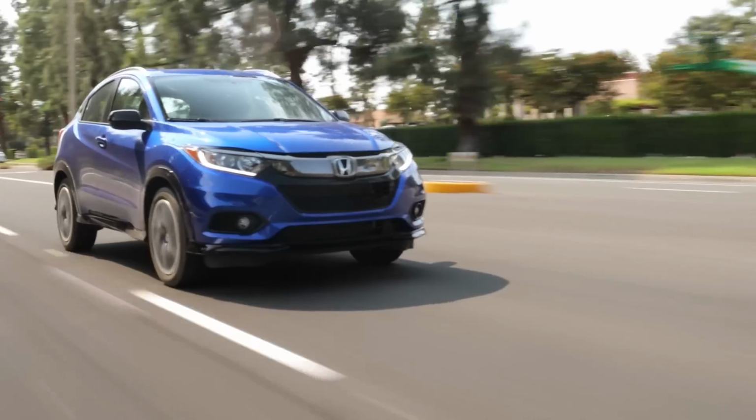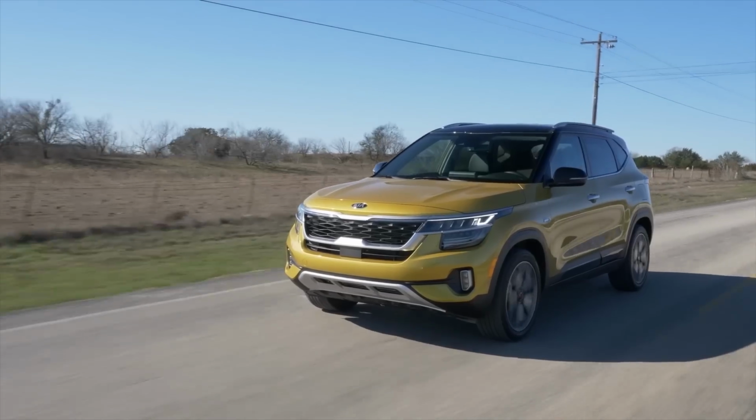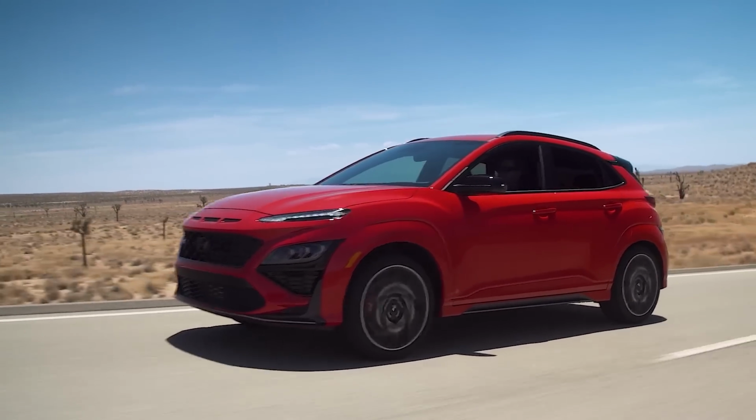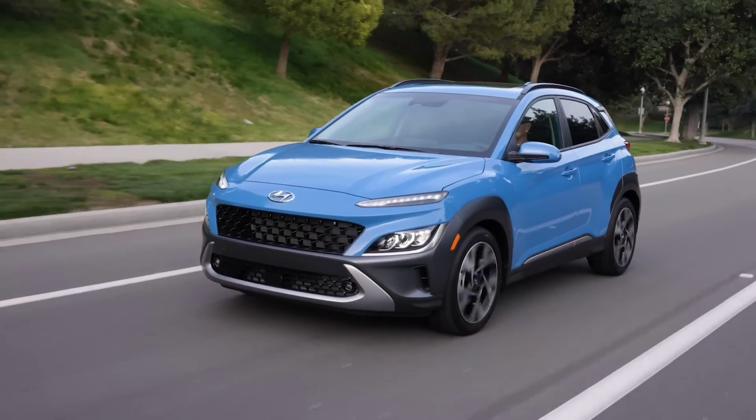If you look at other brands like Subaru, Honda, and Toyota, their SUVs have nowhere near the same level of power. The closest thing would be the Kia Seltos or the Hyundai Kona with the optional 1.6 turbo engines, but even those ones don't produce as much power as the CX-30 turbo.